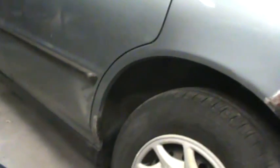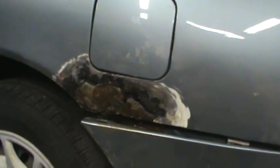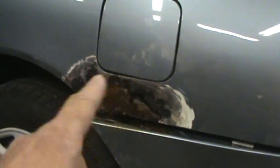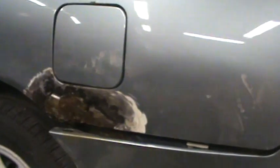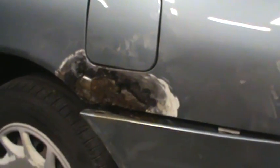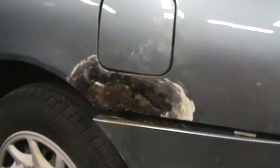I'm just trying to make it look good, because wouldn't you rather drive a car that did not have that? That's what I'm saying. I'd rather drive a car that looked good, even if it was just for a few months or a year. This thing may end up in the wrecking yard in 6 months. You don't know, okay? You don't know. So, there we go. That's how I'm fixing it. And if y'all want to watch, stay tuned.